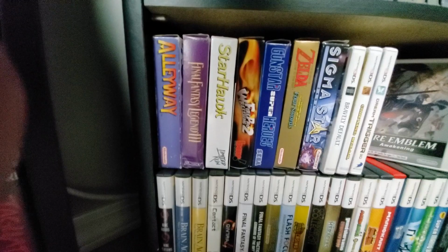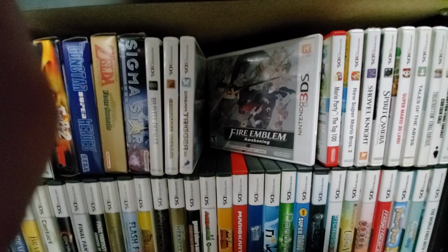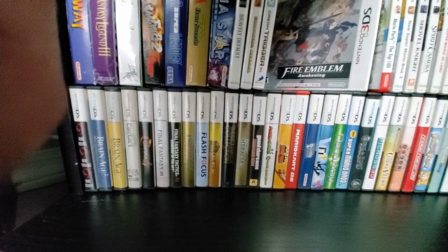There's my boxed Game Boy, Game Boy Color, Game Boy Advance stuff, along with my handheld stuff, 3DS and all that. Fire Emblem Awakening is the best handheld game I think I've ever played. Just unbelievably great. You can see all that there. I'm not a huge handheld fan, guys. I play them when I have to, but I would almost always rather play the console version.